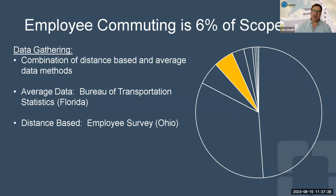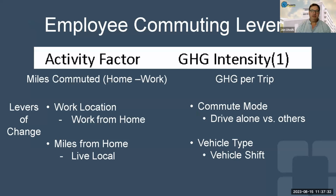So I'm going to talk a little bit about that issue here at Cleveland Clinic, employee commuting, and some of the things that we've done. Employee commuting, two drivers of our commuting footprint. One is the miles commuted. How far are you going to work? And then what's your greenhouse gas for every trip that you take? So there are really four things that we can do to try to shift the footprint of commuting: work location, distance, commuting mode, and vehicle type.